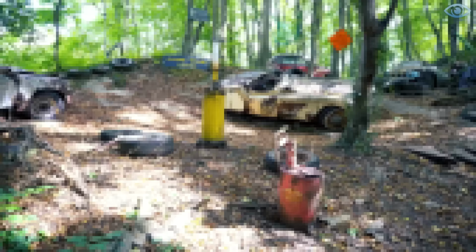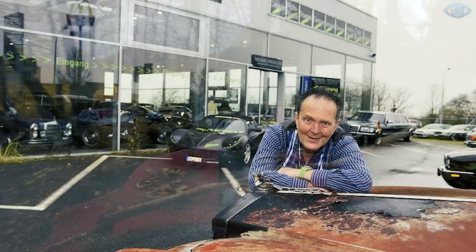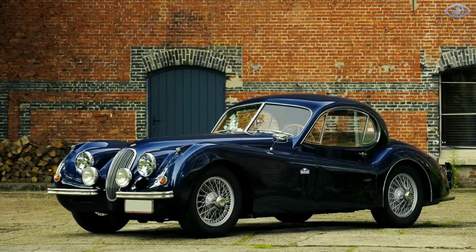Walking through the forest near Dusseldorf, one can find a real cemetery of retro cars. It came into existence thanks to the efforts of the German racer Michael Frohlich. Frohlich won his last race in 1974. That same year, in the forest near his home, he left a vintage Jaguar XK120. This car marked the beginning of his collection.